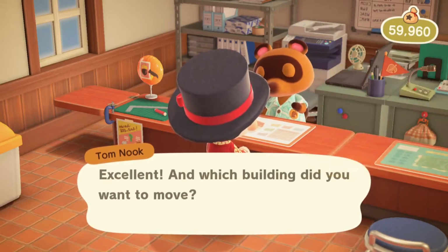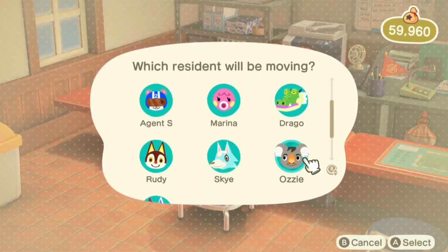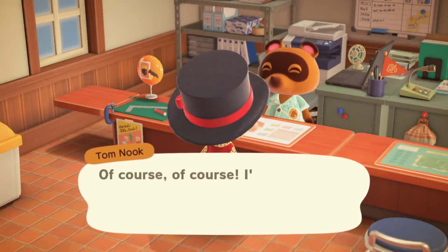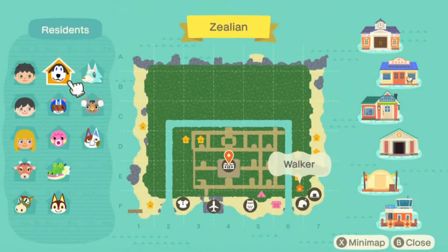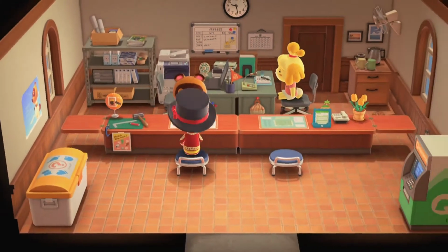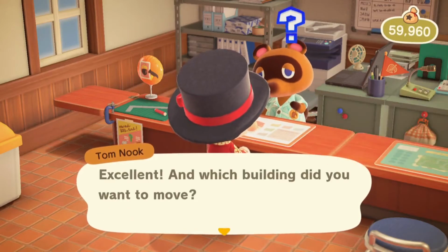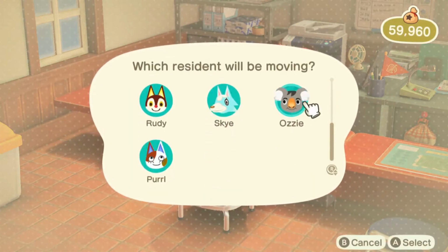That's very interesting. Island home. Who did we move? I have to look at the map. But yeah. Okay, Sky is over. I need to move Ozzy and Pearl. I want layout changes. Island homes. So Ozzy and Pearl at last.